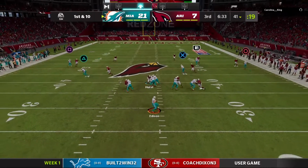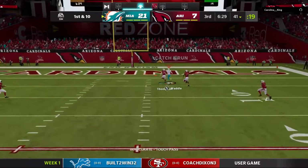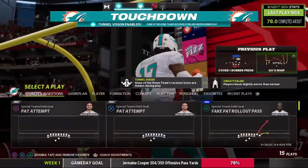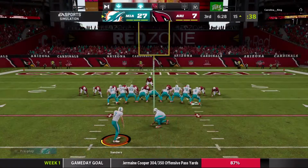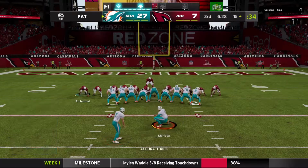On first down, he'll drop to throw. Oh, he's going to let this go for the end zone. That is caught by Waddle. Touchdown, Miami. And that looked almost to be a case of a quarterback saying, hey, I'm going to throw this as far as I can and hope you run under it.